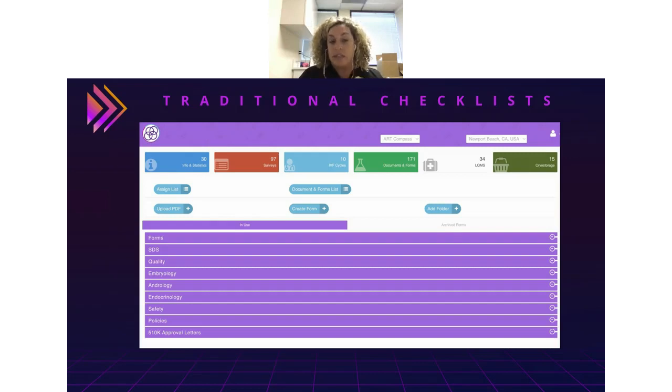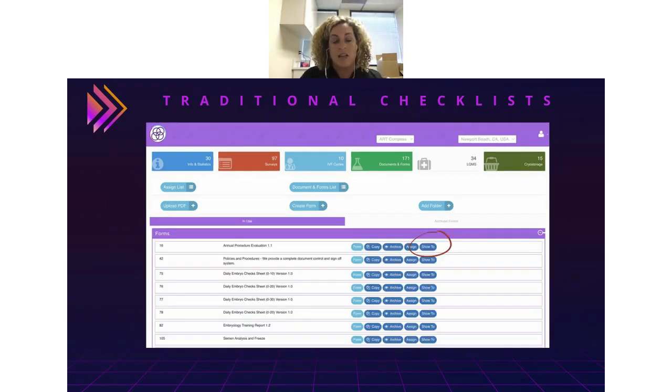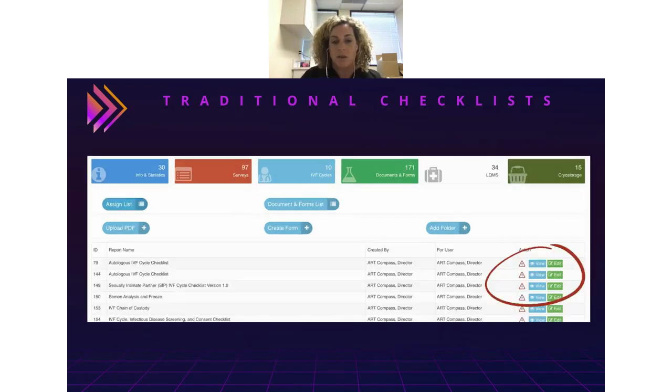So we have some traditional checklists within our system. You'll find those under the green tab that says Documents and Forms. Open up the Forms folder and you'll see a lot of traditional checklists. And the way that you can use those is you can click on the Show To button and then assign them to various staff members that you would like to be able to enter data into those forms. So you'll find embryology and andrology training documents, annual procedure evaluations there, and many, many other types of lab forms.